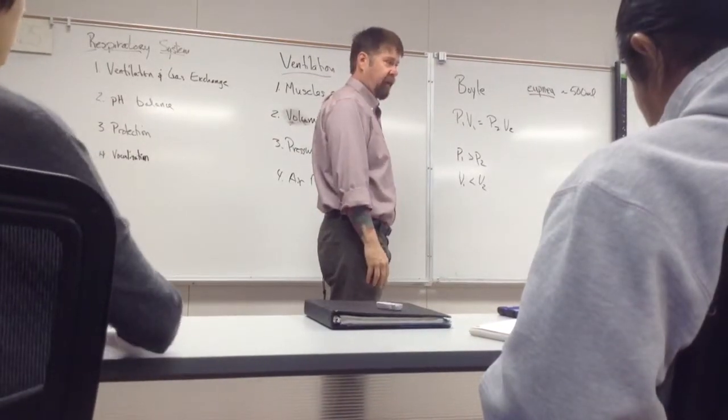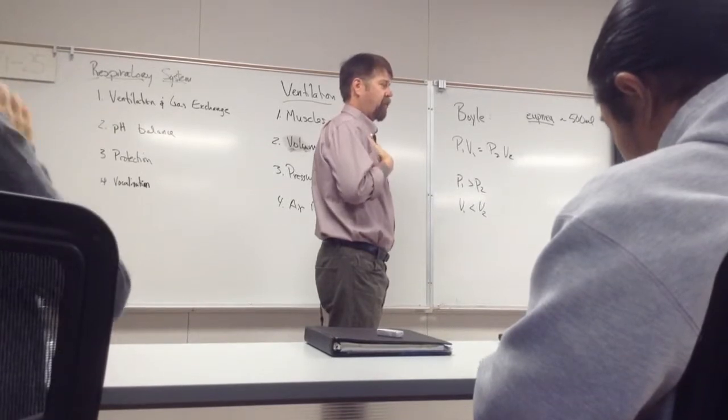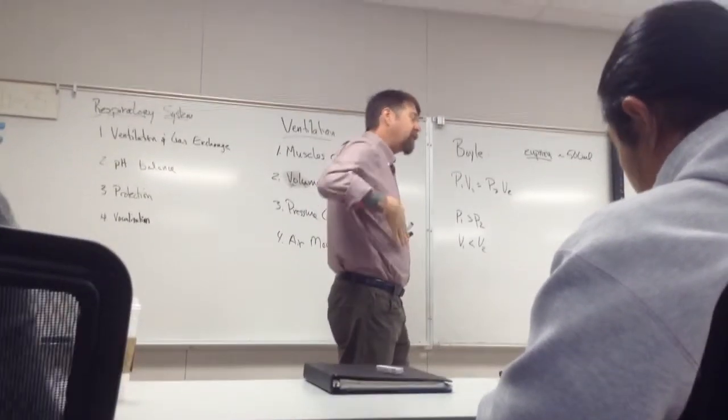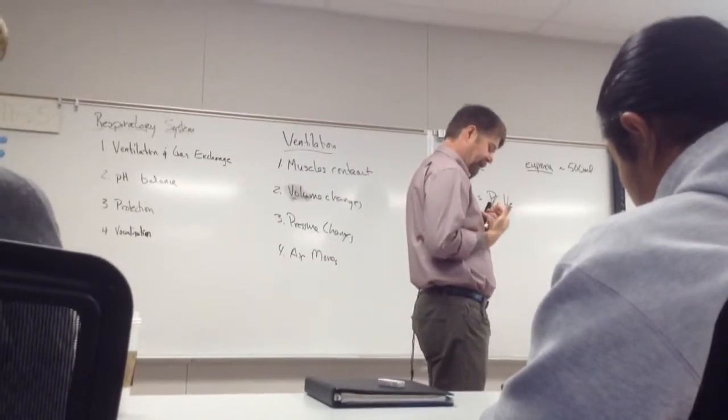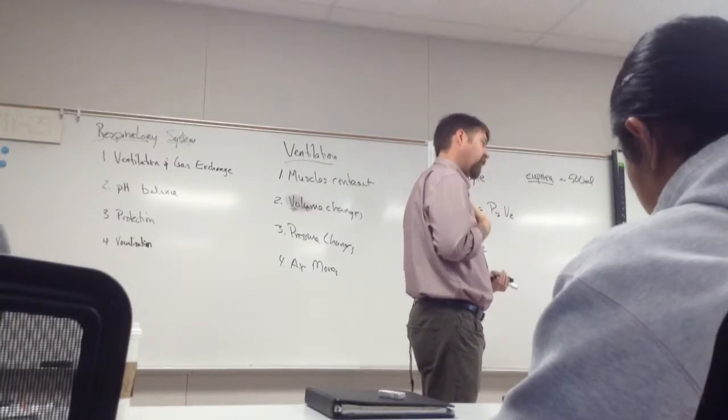Expiratory reserve. Now to do that, I really need to pull down on the ribs, right? They really get pulled down. That's the internal intercostal muscles. They sit like this and they pull the ribs down. When the ribs get pulled down, they get pulled in, and the volume of the thorax decreases.